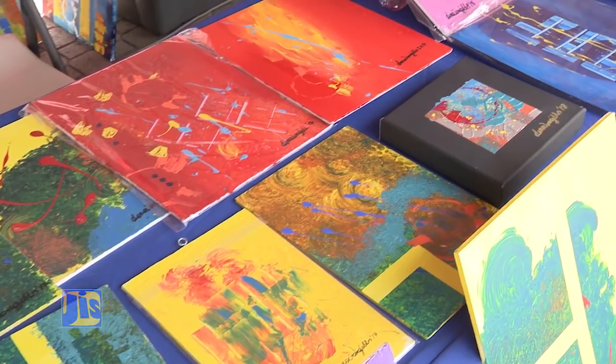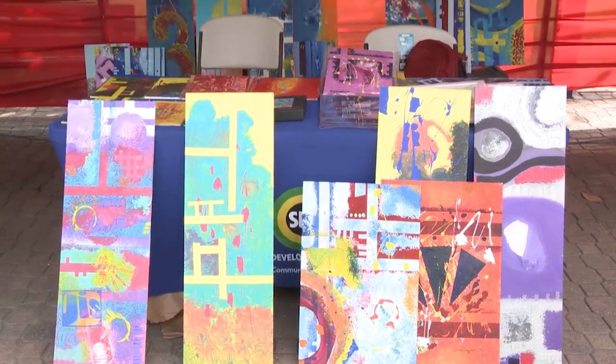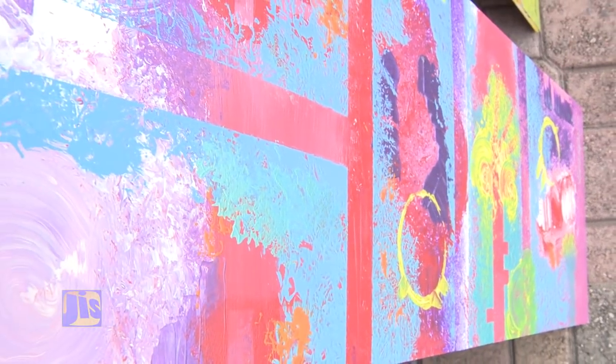I have on display abstract pieces. Abstract pieces on canvas, paper, and PVC. The colors here today are based on PVC material, canvas, as well as paper. And they are colors inspired by people around me, my family, my son, my wife. So yeah, they are bright colors.